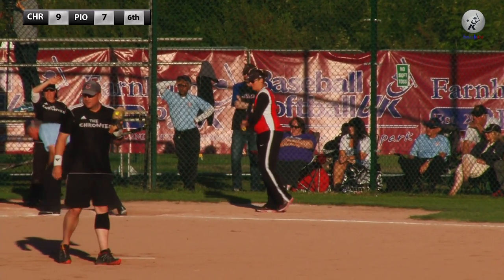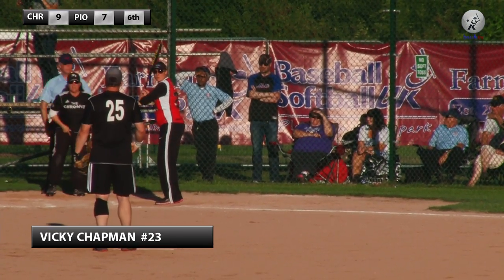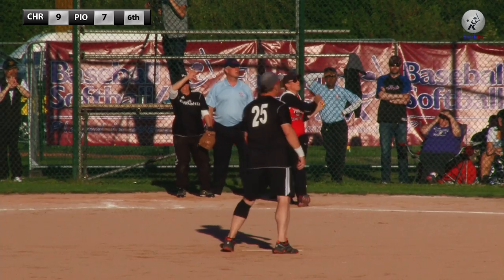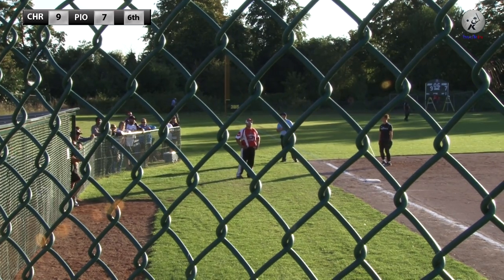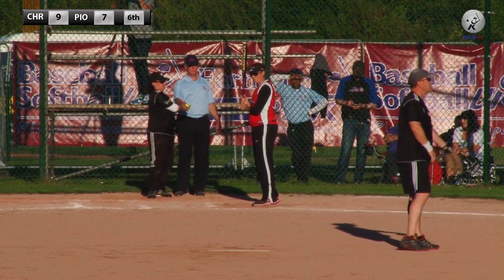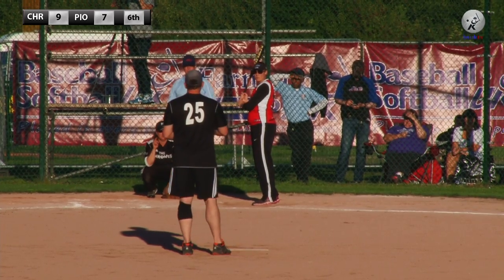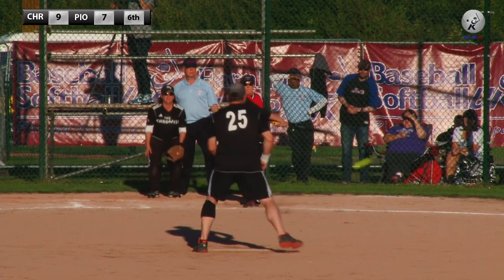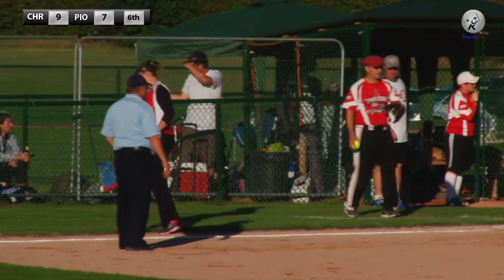Big Chapman now to bat. Her job is to try to get on base at least. Check swing, foul. Chopper to shortstop, on to first in time. It's two outs.